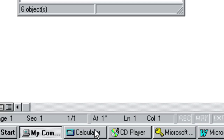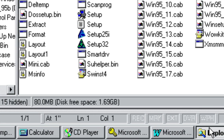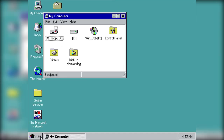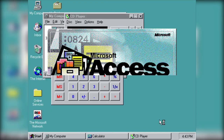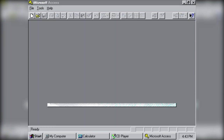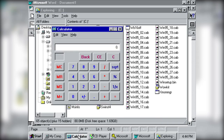The taskbar was also a very important milestone in the Windows community. The taskbar allowed people to switch between applications with ease. Multitasking was now easier than ever before. Explorer.exe was also introduced as opposed to the Program Manager or Progman.exe of Windows 3.1.